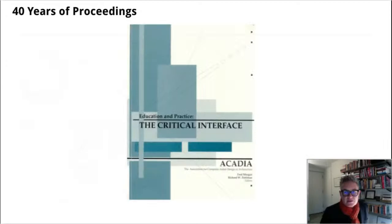In 1993, the title of the ACADIA conference was Education and Practice, the Critical Interface, again with a focus on education, methods and meaning, computers in the urban landscape, and a call for greater integration between research and practice and new ways of seeing in light of quickly changing technologies and methods.